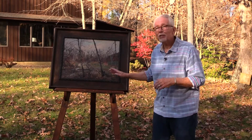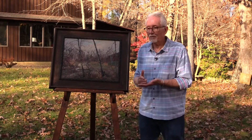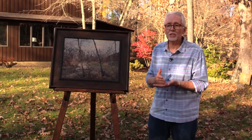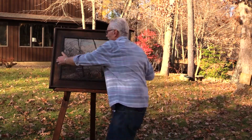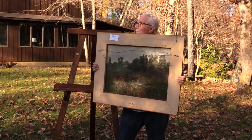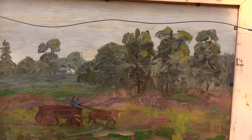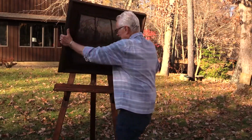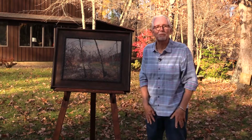Now, another interesting aspect of Hugh Campbell's work is that not having a lot of money, he didn't have a lot of money for paint, he didn't have a lot of money for brushes, and he didn't have a lot of money for canvases or surfaces to paint on. And one of the interesting things about this painting is that there is a painting on the back of this painting that we're looking at. A whole different scene, one that he probably didn't like as much as this front one, and chose to do this rather than throw away the canvas.